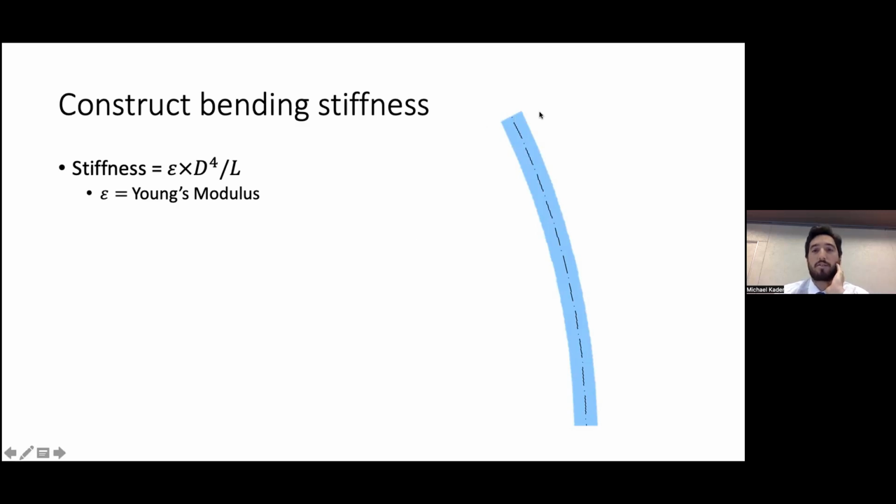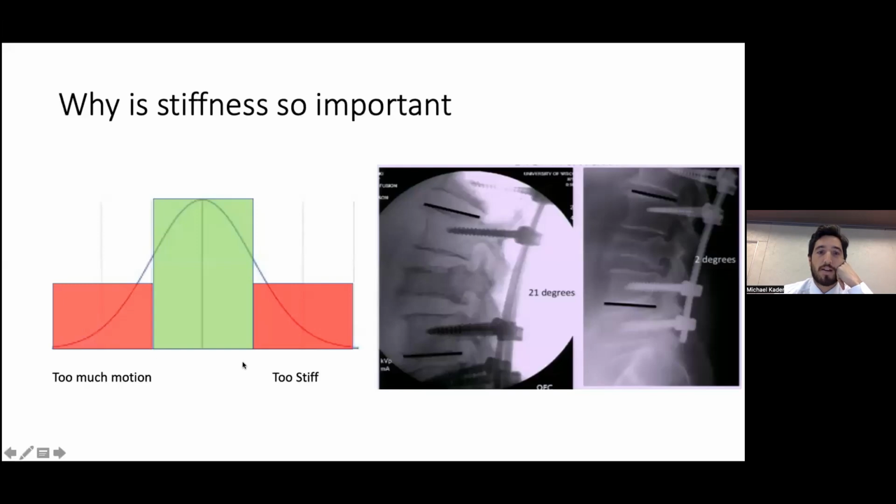If you can imagine, you have a screw at the top end here and a screw at the bottom end here, and you have an interval body that doesn't have a pedicle screw, you have X number of stiffness. But if you're able to put this pedicle screw here in between, you've now halved the length at which the bending can occur, and therefore you've doubled the stiffness of your construct. So why is stiffness so important?